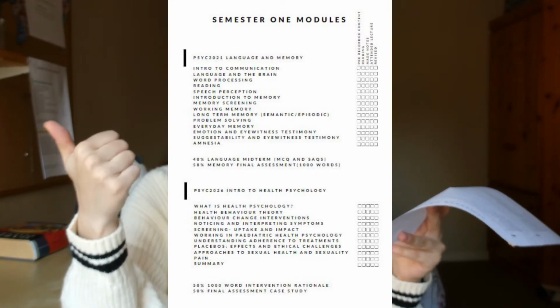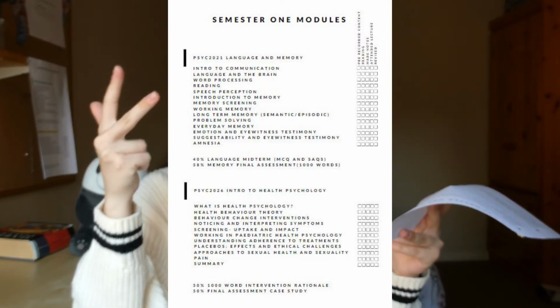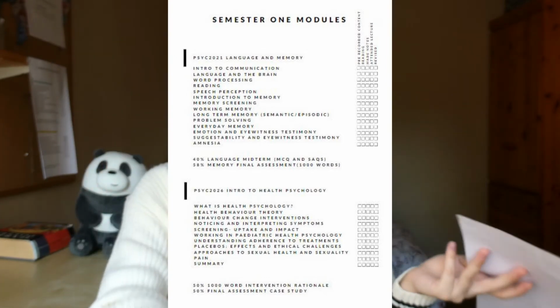So doing the pre-recorded content, doing any reading, making notes, attending the lecture, and I did put one for revision because I thought we'd have in-person exams, but we don't, so I'm not going to revise. And then I've got the exam and how it's assessed. So if I look at this, social psych, I've got 18% journal entries, 80% final exam, and we don't have dates for that yet, so I can't put dates in.